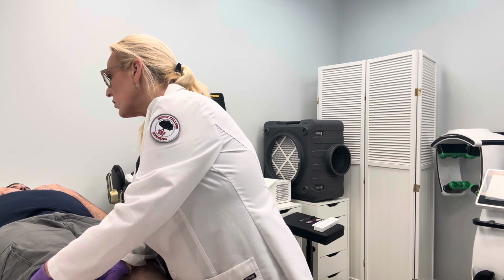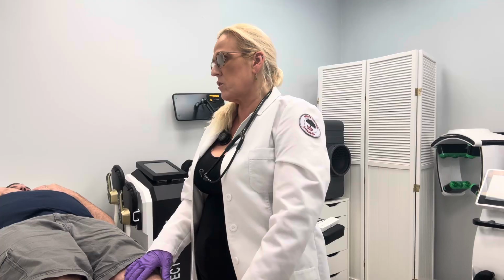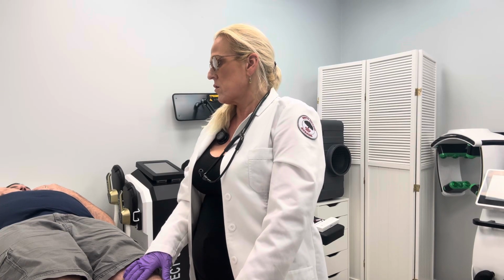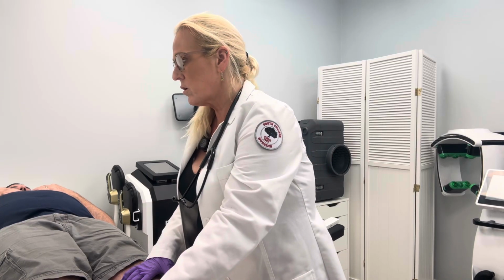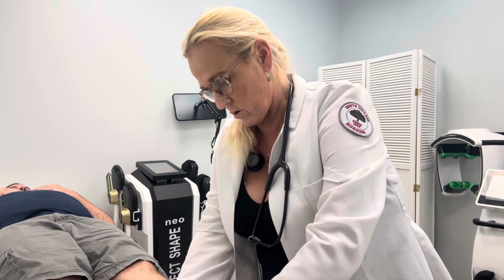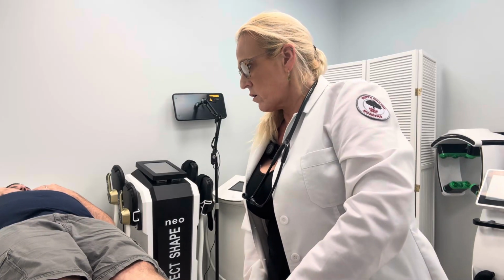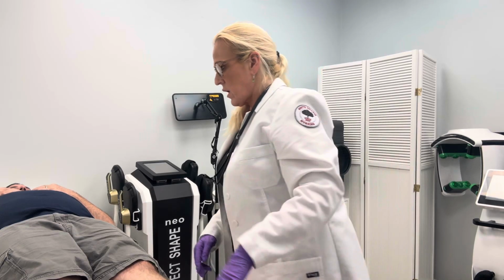Okay, I feel that. Your inner ankle, let's check your posterior tibial. Let me check both. Your dorsalis pedis pulse is in the middle of your foot. They feel good. Okay, you're going to do range of motion.